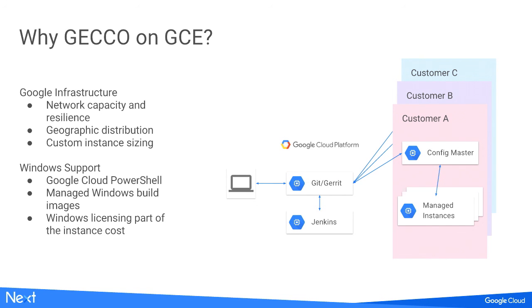But why do we choose to build Gecko on GCE? Well, first of all, we take a lot of value from GCE's specific support for Windows as a platform. Custom instance sizing and simple hosted Windows licensing makes it easy for us to predict and invoice costs per customer. Building Windows VMs on GCE is really fast and simple to automate. And Google Cloud PowerShell is a huge win for us, allowing us to automate GCE using the same management framework that we use to manage our Windows infrastructure.